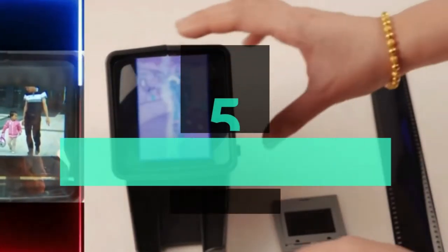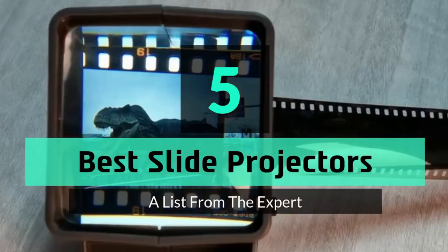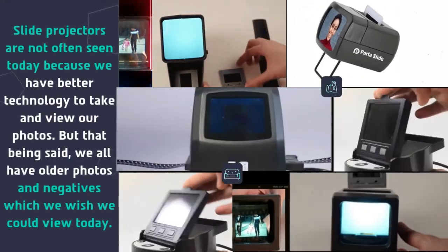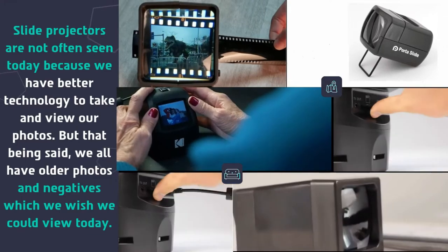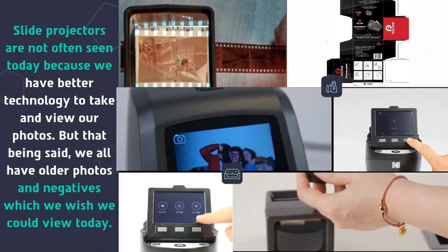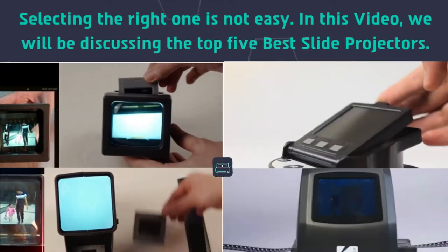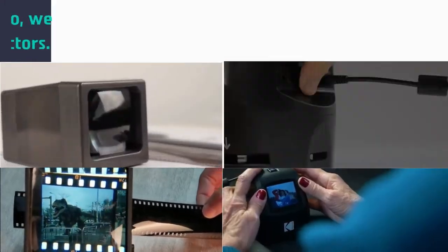Hey guys and girls, in this video we are gonna take a look at the top 5 best slide projectors. Slide projectors are not often seen today, because we have better technology to take and view our photos. But that being said, we all have older photos and negatives which we wish we could view today. Selecting the right one is not easy. In this video, we will be discussing the top 5 best slide projectors.